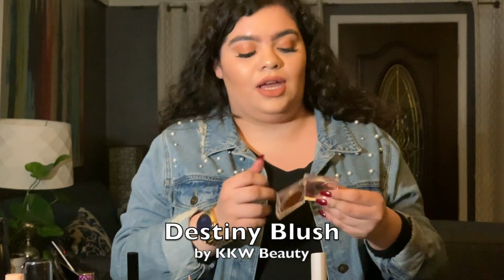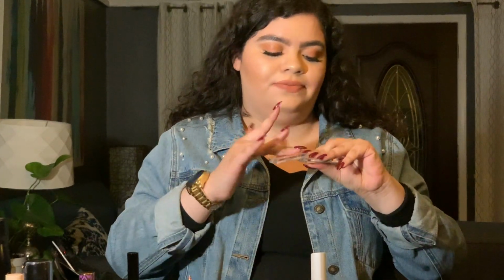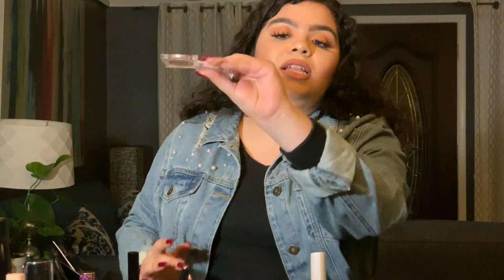Favorite of 2018 blush is the KKW in color Destiny. It's a reddish, brownish blush. I love this one. I don't know if you can see it. Yeah, it's like this one.